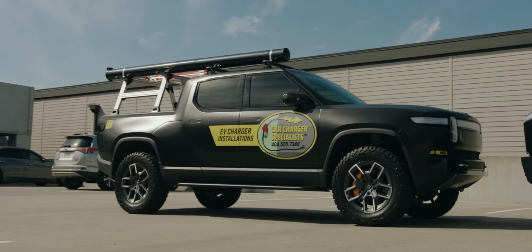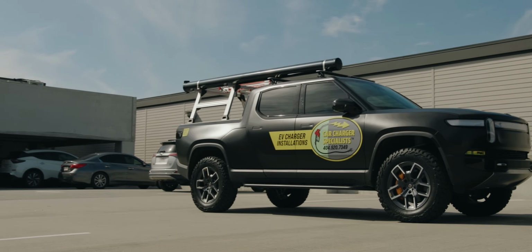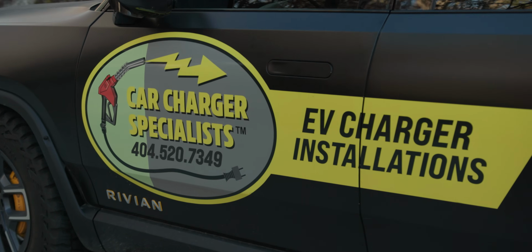So if you're in the Atlanta metro area and want a charger installed for your EV, just give them a call and tell them I sent you.